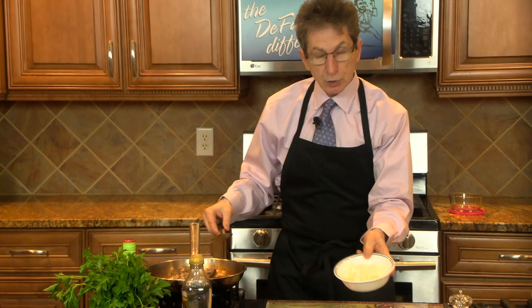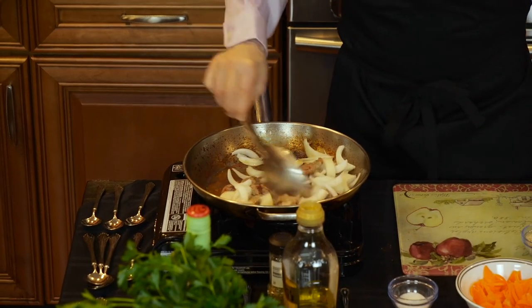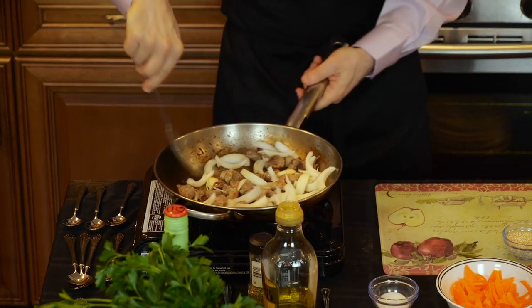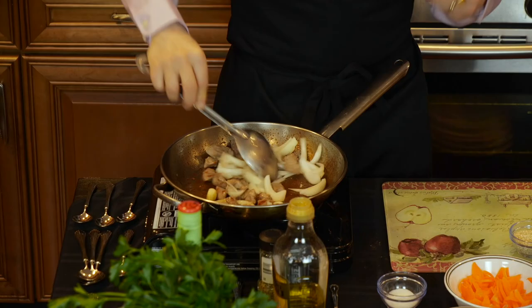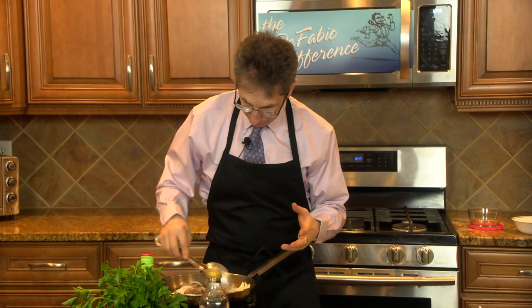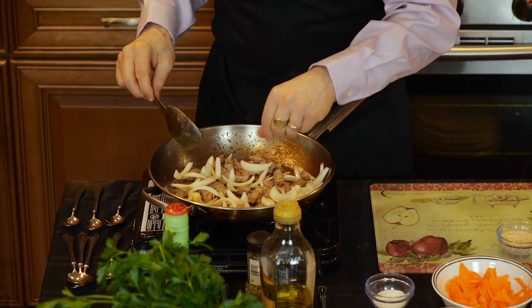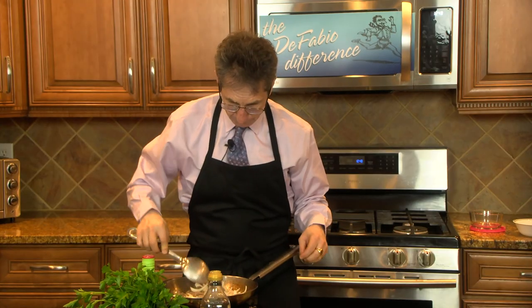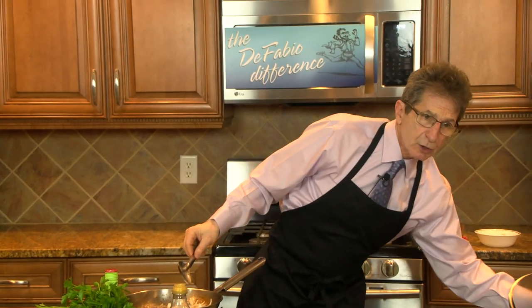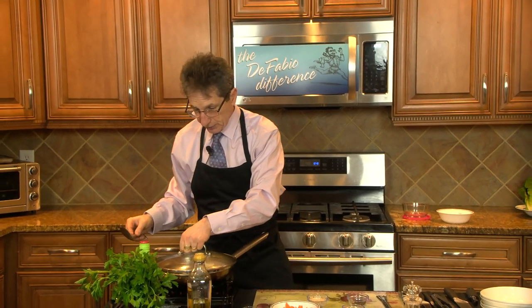While it's browning, add your 2 cloves of crushed garlic and your 1 medium onion. Stir that around, wait till the onion starts to sweat a little bit. A pinch of salt. Just a pinch, because we'll be adding a little bit more later. Again, if you're using veal shoulder, it has a tendency to be a little tough, so keeping it covered helps keep that moisture in, because that'll help break it down.